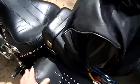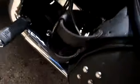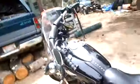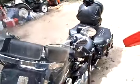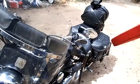But that's my bike. I do have a beer holder right there. My beer holder. And that's about it. Not really a beer holder, but it works.